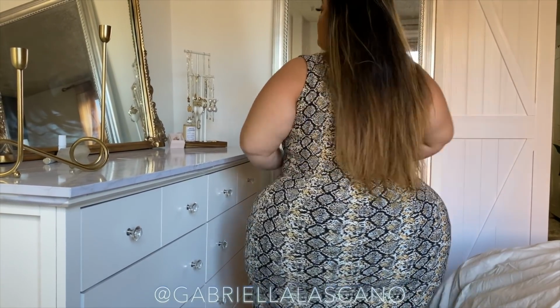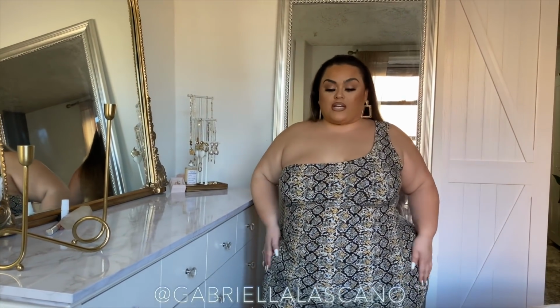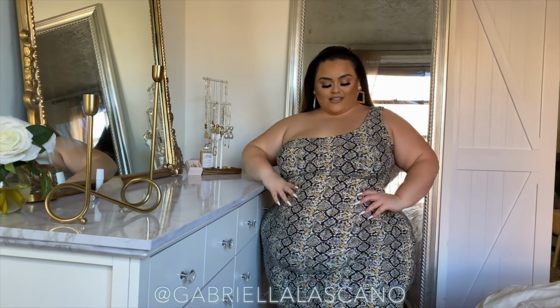And the material of this dress is so comfortable. It literally feels like a t-shirt. It's really, really soft, super, super thin, comfortable, perfect for the summer. You know, if by chance we get to go out again, we can wear something like this to go out.